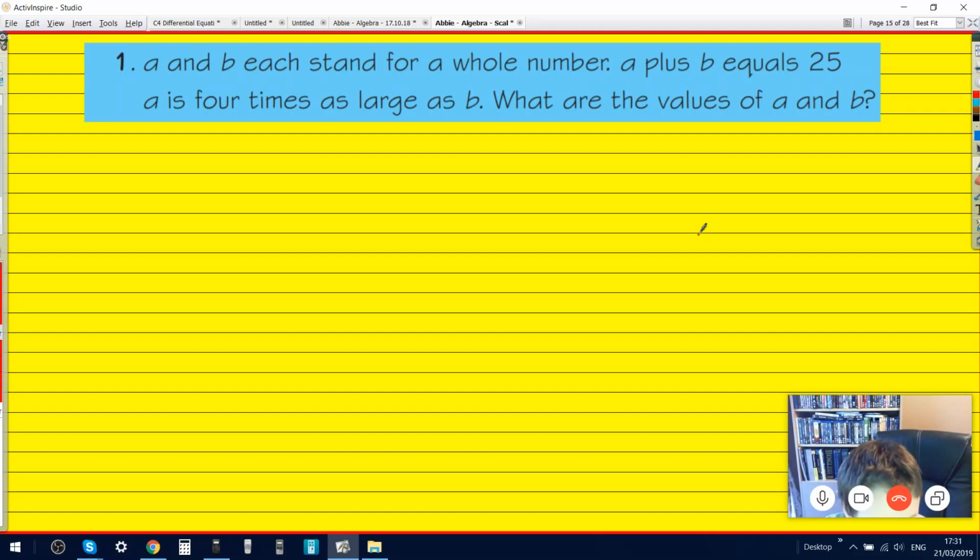I'm thinking maybe that A could be 20 and B... A equals 20, B equals 5. That's it.